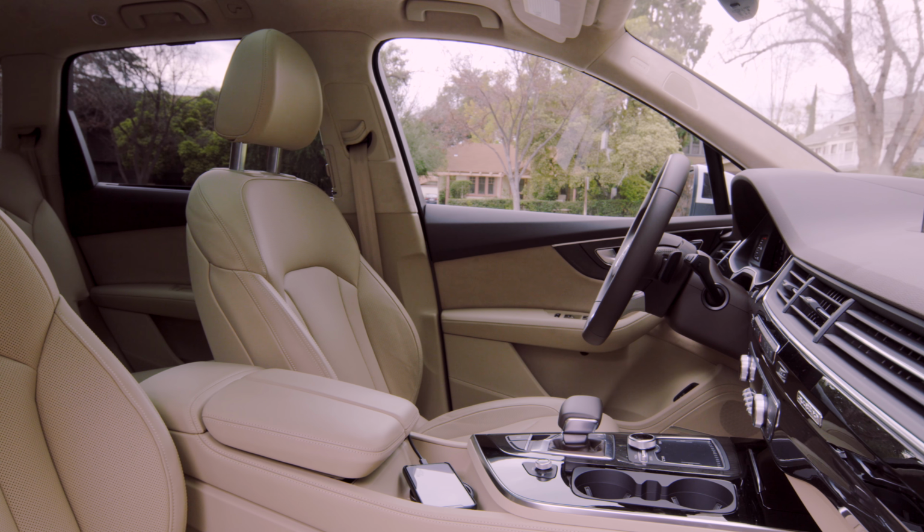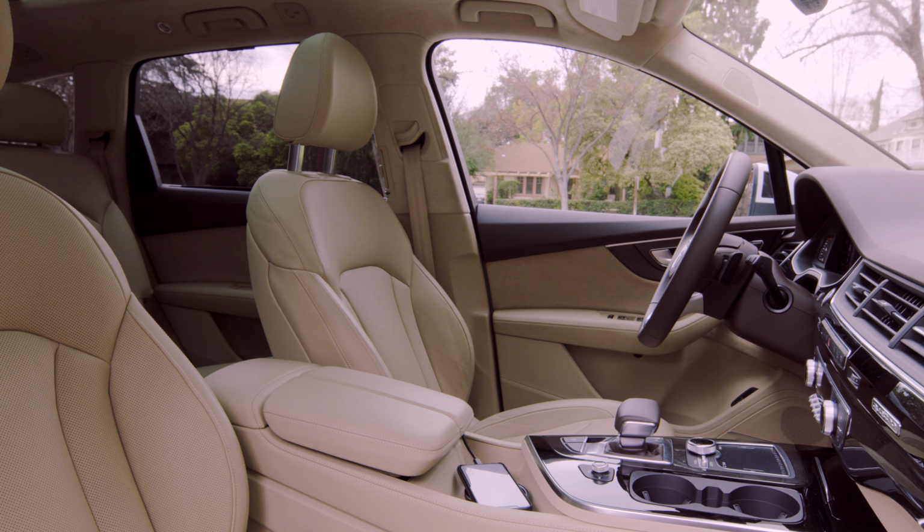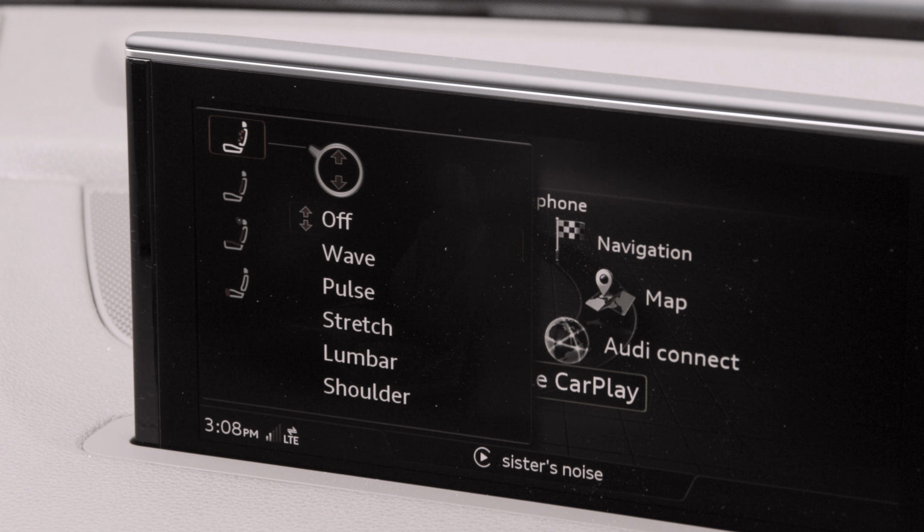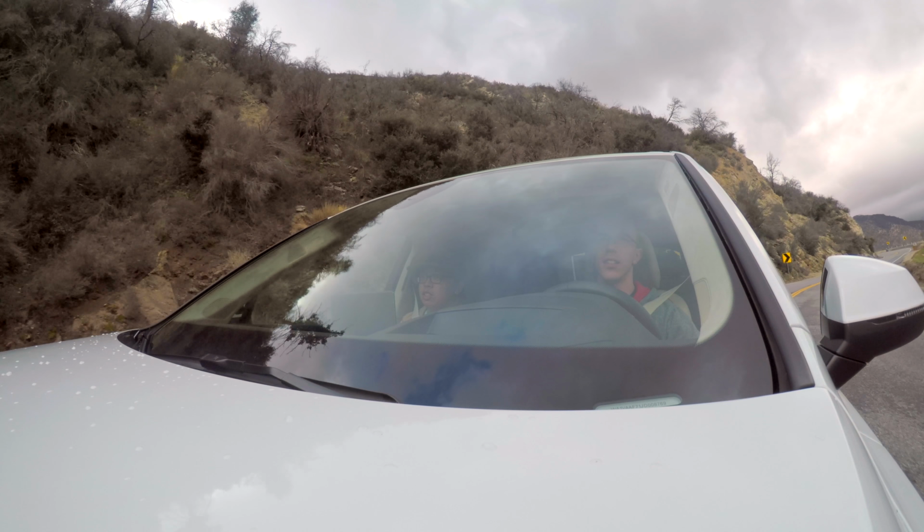One of my favorite parts of the Q7 are the seats. Not only are they in this nice soft leather, but they're heated, they're ventilated, and they are massaging. Yes, I like the massaging seats a lot, don't judge me. It's so cool to be able to have the car sort of driving itself for the most part on the freeway, listening to some nice music on the Bose stereo, and then just crank up that massage and relax.